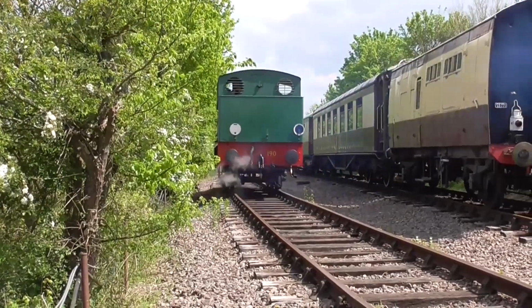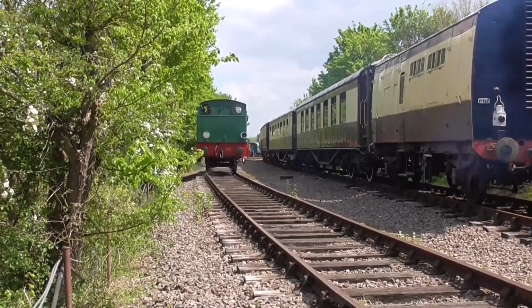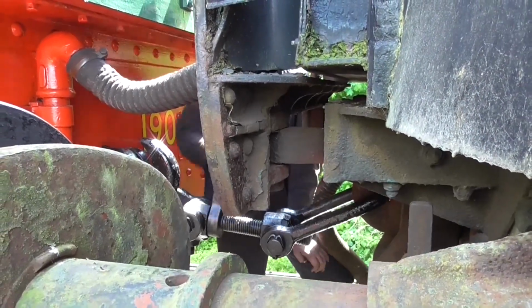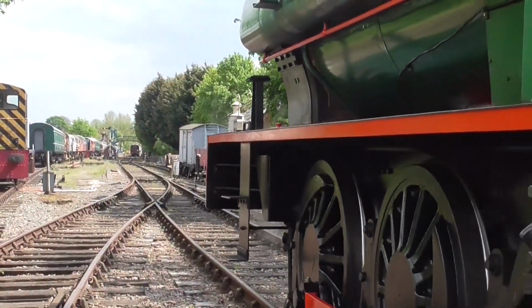Castle Hedingham station is actually in the middle of the route. The line runs from Drawwell Junction down to Nunnery via Castle Hedingham and Houghton station. Now at Drawwell, we get off the train and we're going to head down to the locomotive yards where we can see the various locomotives in stock that the railway owns.